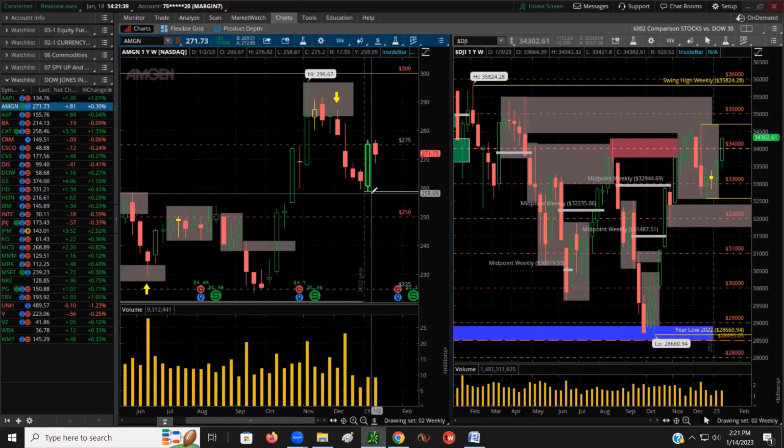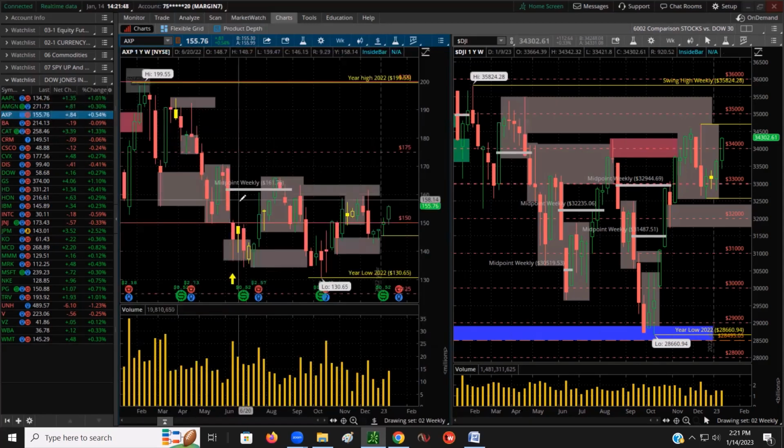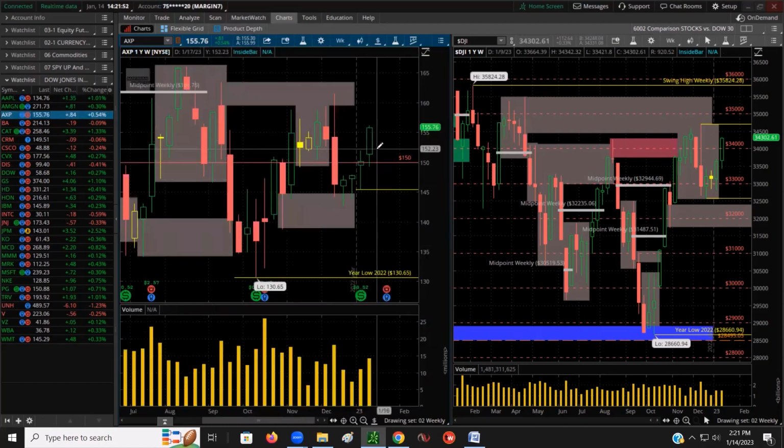Look, this first week was the low of the year. So this could be doing better, and it's not. Next, American Express. Nice. Close green, higher high, higher low. That's good. Outstanding.